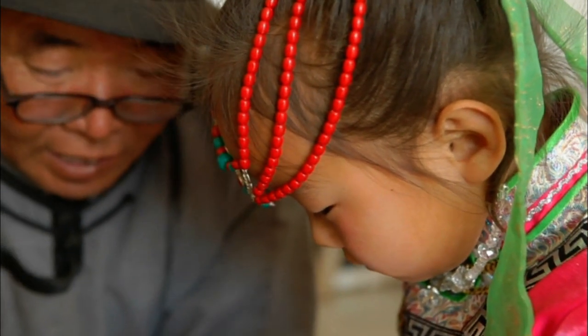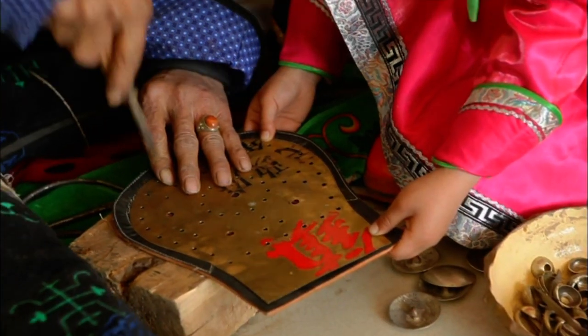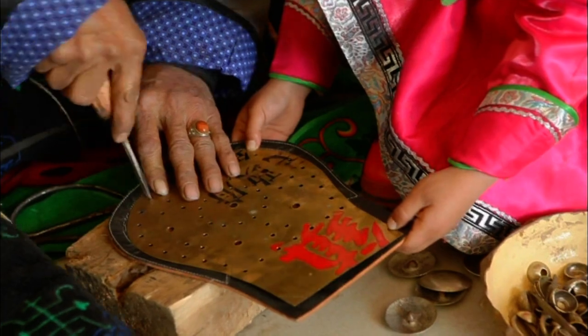Help me hold this. Take this nail. You know?